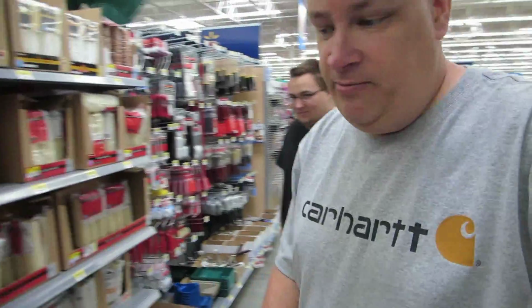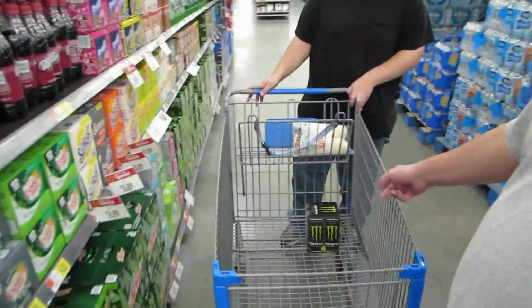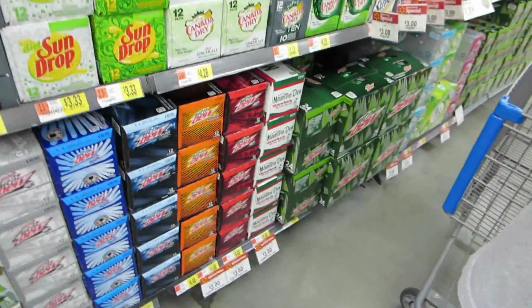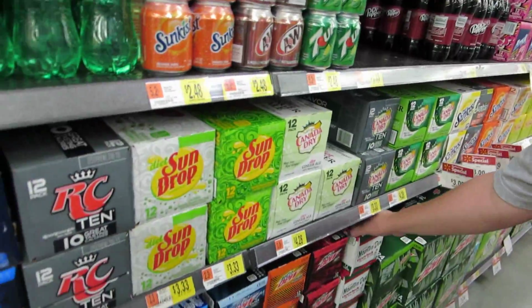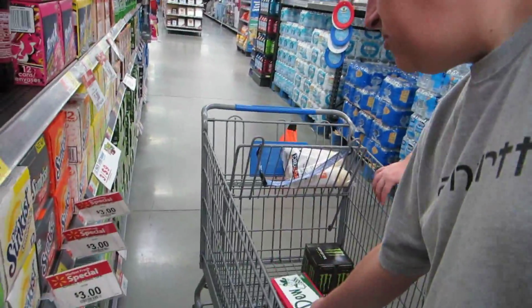Off to Walmart in a very small tin can, as we call it. Going to get some more soda, which I don't need, and Monster, which me and Chris don't need. And paint rollers, so I can finally get that hallway painted. Buying some rollers at the store.